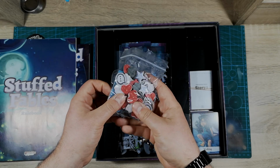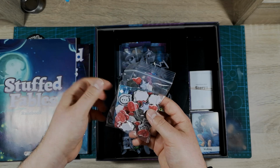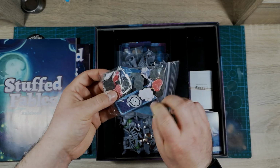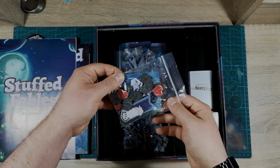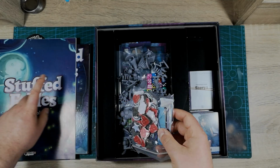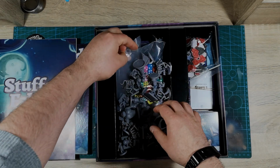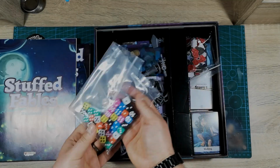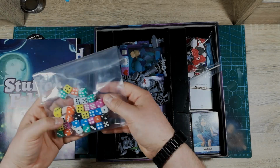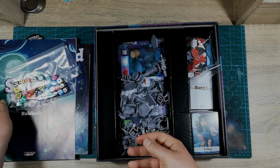A bag full of tokens, hearts, little bits of stuffing, things that you can find and speak to in the game. There's a token here that I think goes down on the game board at some point, and a bookmark for keeping your place in the game. Now, under this is a bag full of dice, and it's in the wash at the moment, but there was a felt bag that all this goes into as well, that you draw your dice out of during the game.